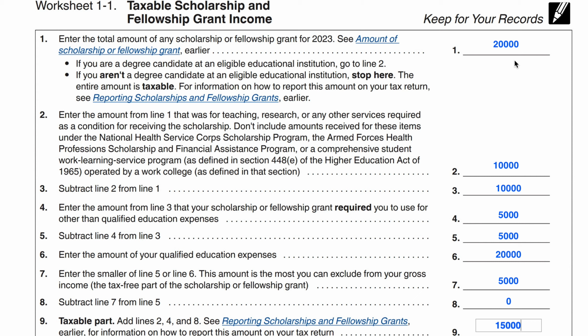So right off the bat, if you are not a degree candidate at an eligible education institution, then 100% of this amount is taxable. So you don't even need to go further. However, most people that are going through this worksheet are probably a degree candidate. They're probably at an eligible education institution. So we'll move on to line 2.